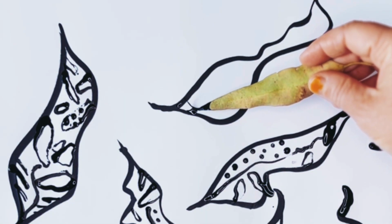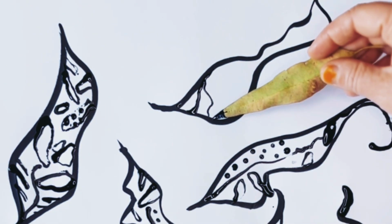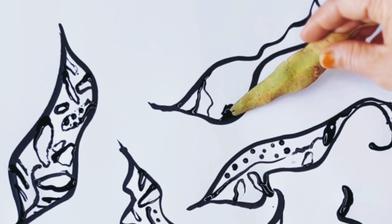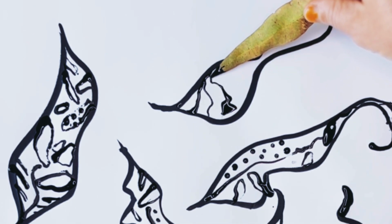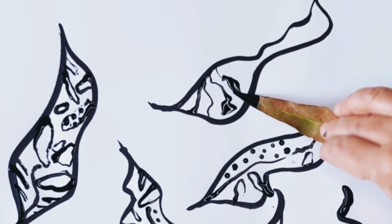Do we get something even? It's very relaxing. Oh, it's broken a bit off. I wonder what's going to happen here. But I sort of don't have any expectation of what might come of this because I've never used this leaf before.